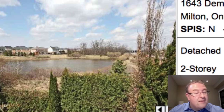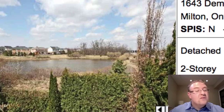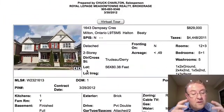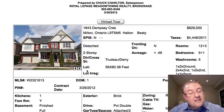So you've got the pond behind, same as the one next door. You are 2 doors down from James Snow, so you do hear a bit of road noise, but you will not find a better looking home anywhere for sale. This is the hot one here. So Dempsey, very, very nice. And when you combine the amount of space finished, actually I don't think they're that far off in the price. So let's see what happens.